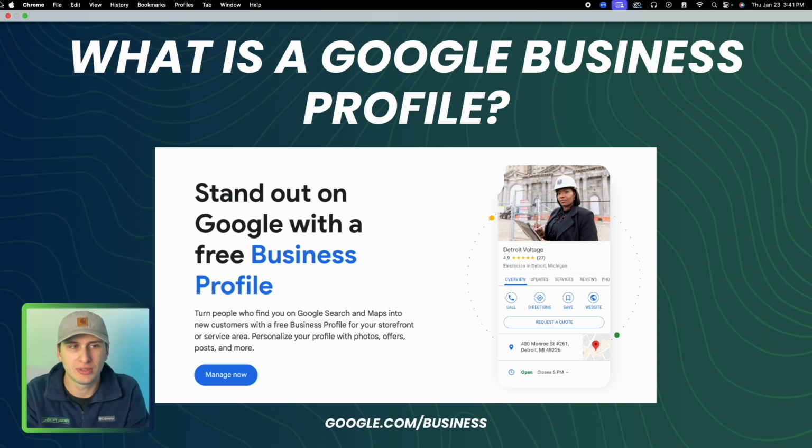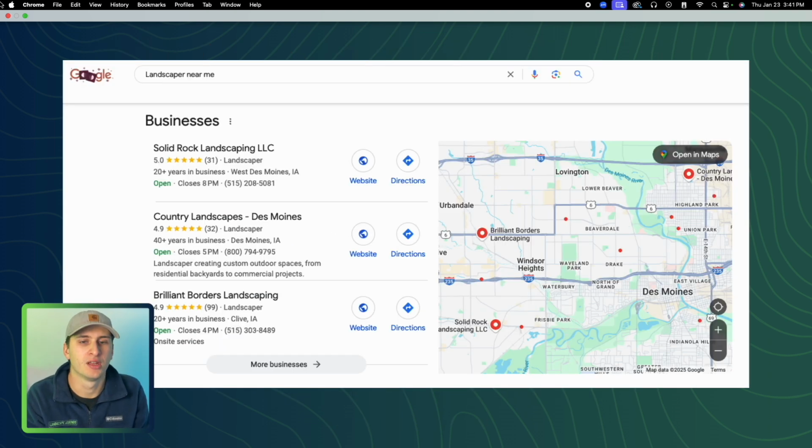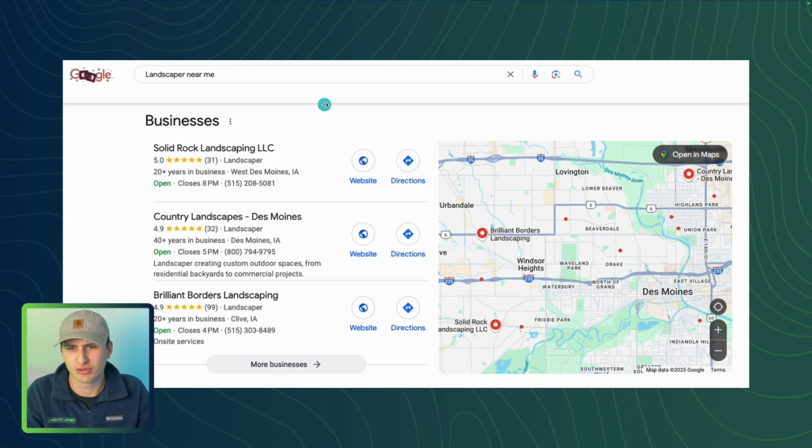So why should you even worry about creating a Google Business Profile? Because when people are searching for a landscaper near me or a landscaper in your town, this is the first thing that shows up, typically. Sometimes there's some ads like Google Guarantee Local Service ads, traditional ads, but traditionally, this right here is what we call the Google Maps pack. Traditionally, it's one of the first things that shows up on Google.